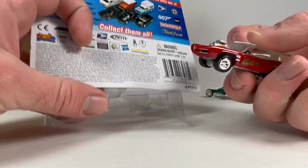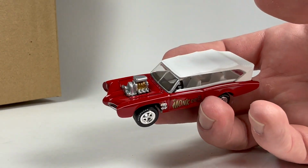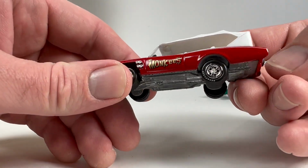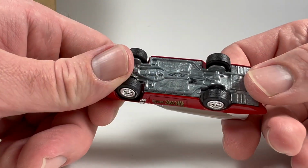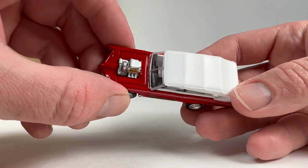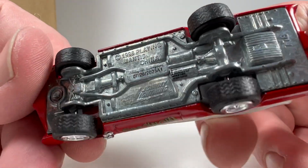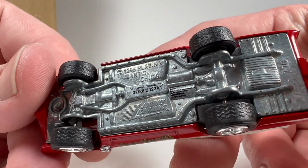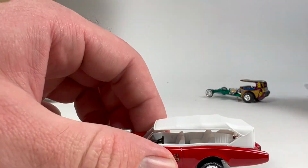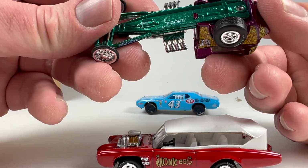Very cool. And there it is. Yeah, I think it's goofy. This is simply goofy. This would go after really kind of the older collector. I think would dig this because they're going to remember the monkeys from their childhood or from their younger days, I guess. And the casting has been around for quite a while. Again, 1998. So a lot of these castings or toolings that they're using in this line right now are older.